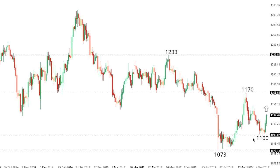Gold. So gold has managed to put in a significant and impressive recovery over the past few sessions, with the market remaining well supported on a close basis above 1100. Several days back, we talked about 1100 being significant support, and this is proving to be the case, with the market now looking for fresh upside back towards a retest of 1170, which will confirm a higher low around 1100 and open the door for a fresh upside extension towards 1233. At this point, only a close back below 1100 would put the pressure back on the downside for a retest and break of those recent multi-year lows in the 1073 area.